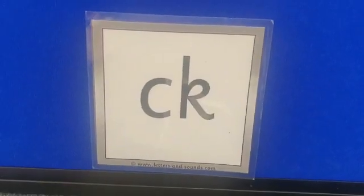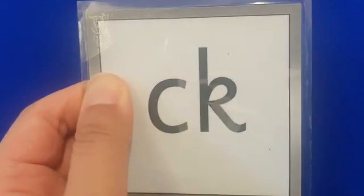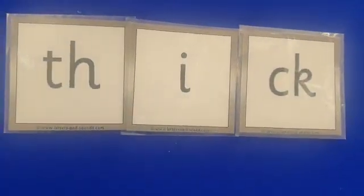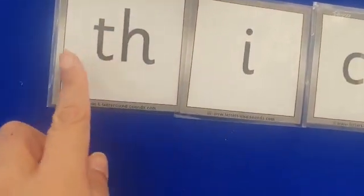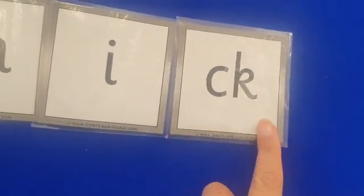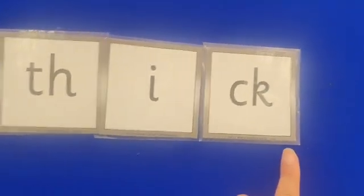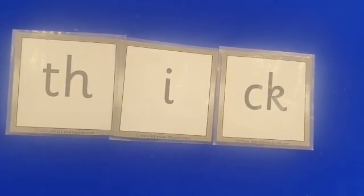And where is k? Is this k? No, no. It must be our digraph, our special friend. So this word has got two special friends in it. Ck at the end. Let's read our word. But before we read the word, can you spot where the special friends are? Excellent. We've got one special friend at the beginning of the word, the special friend th, and one special friend at the end of the word, the special friend ck. Let's read our word together. Thick. Fabulous reading reception.